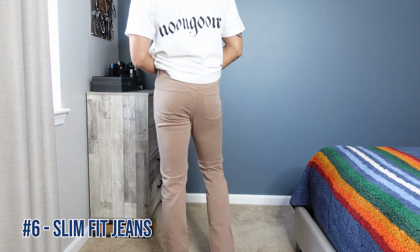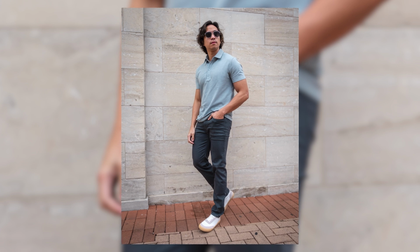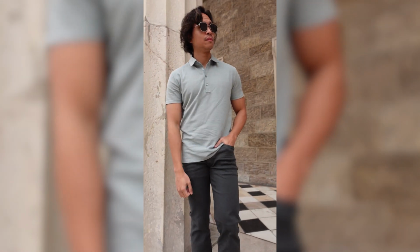All right, as for the last one, we have slim fit jeans. Look, don't be surprised if this part of the list is pretty much the safest trend right now that I know lots of guys could get into. I was battling between straight jeans and slim fit jeans, but I found out that many people search for slim fit jeans. Slim fit jeans give a sleek and modern silhouette that appeals to many men. They provide a tailored look without being overly tight, making them a versatile choice for various occasions. They are simply flattering for men of all body types.